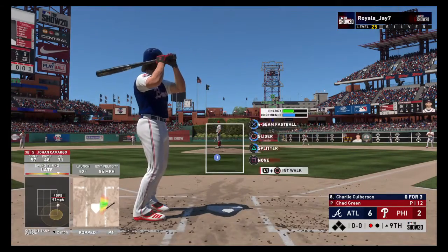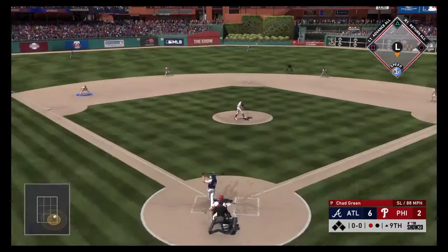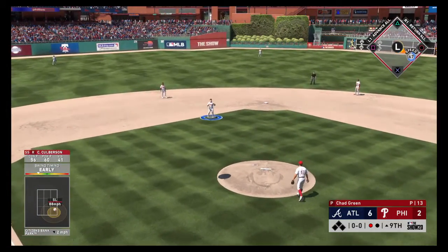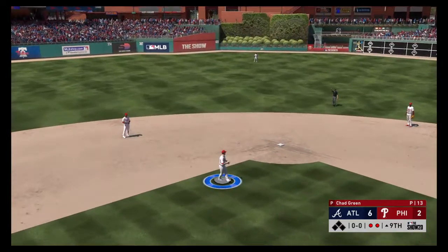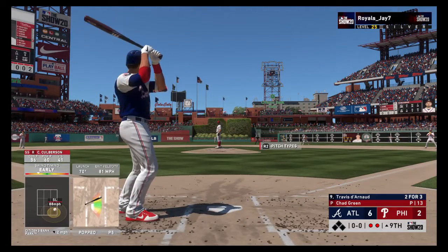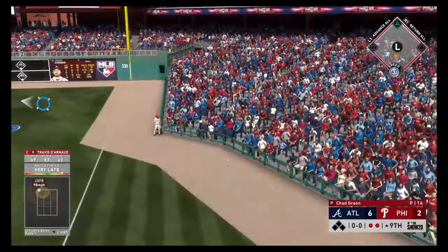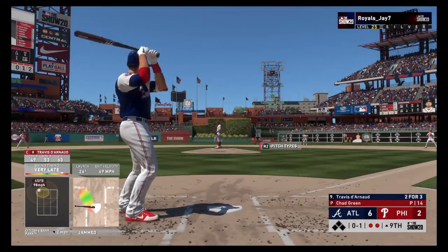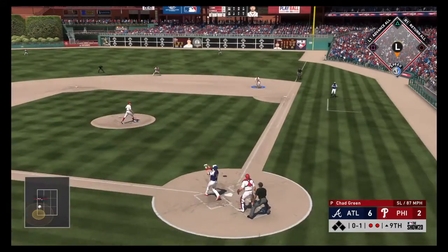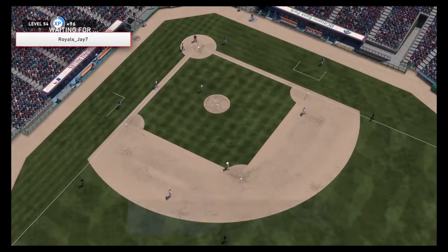Digging in, Charlie Culberson. It was a fly out for him in his last trip. He's set, and the pitch. Popped up. Kingery is under it. 2 down. Here's the catcher, Travis d'Arnaud. First pitch on its way. And here's a ball hit in the air. But this will wind up being a foul ball. Popped him up. Hoskins is there, and it's a very quick inning as the side is retired.